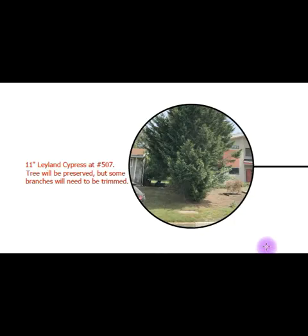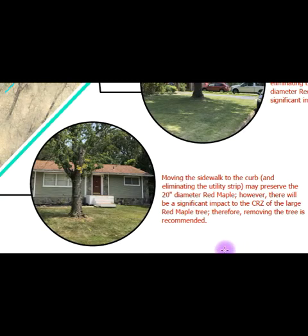Here's a photograph of that first tree, an 11-inch Leland cypress located along the frontage of 507. This tree will be preserved. There may be some trimming of the branches required. Now let's look at the next tree. This is the tree in front of 509. It's a 20-inch diameter red maple. At this location, we could move the sidewalk adjacent to the curb and physically get a sidewalk between the existing curb and the tree, but there would be a significant impact to the critical root zone of that tree. Therefore, we recommend removing this tree.